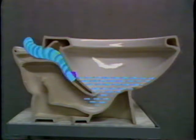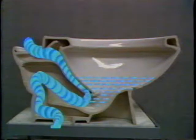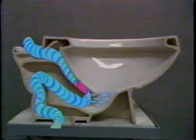This one's a siphon jet. It's a little different. Water first enters the jet passage, starting the siphonic action that empties the bowl. After the jet gets things going, water backs up in the passage and flows out into the rim, where the swirling action scours the bowl.